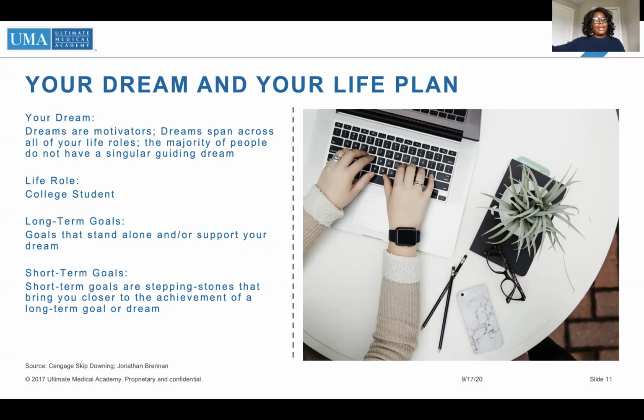achieve getting that degree, getting that home, building that family, all those pieces. So having a life plan is very important because they motivate us to stay consistent and persistent with the behaviors and activities that lead to that greater life story that we have for ourselves.